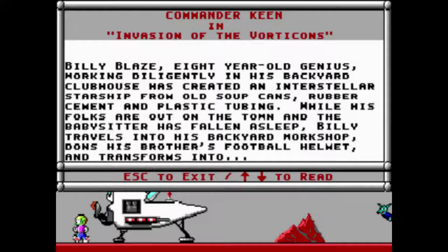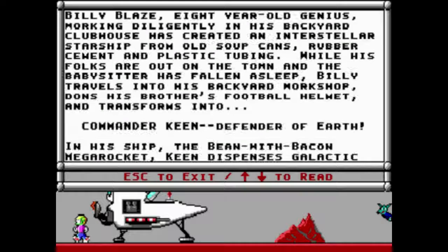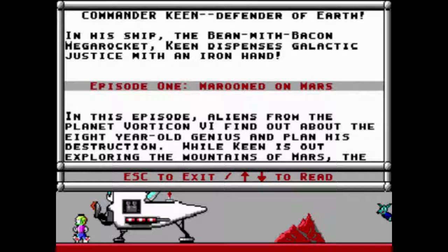Billy Blaze, 8-year-old genius working diligently in his backyard clubhouse, has created an interstellar starship from old soup cans, rubber cement, and plastic tubing. While he's walked around in town and the babysitter has fallen asleep, Billy travels into his backyard workshop, dons his brother's football helmet, and transforms into... What does he transform into? Tell me. Commander Keen, Defender of Earth.